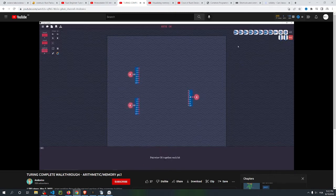Okay, so now we just need 8 OR gates. One for each bit. 6, 7, 8. Just wire up 1 to 1. I'm gonna color code this just for fun. It's a good habit to get into. Makes it much more readable.